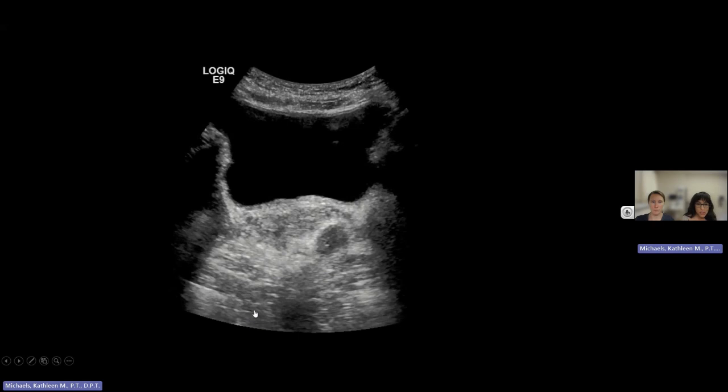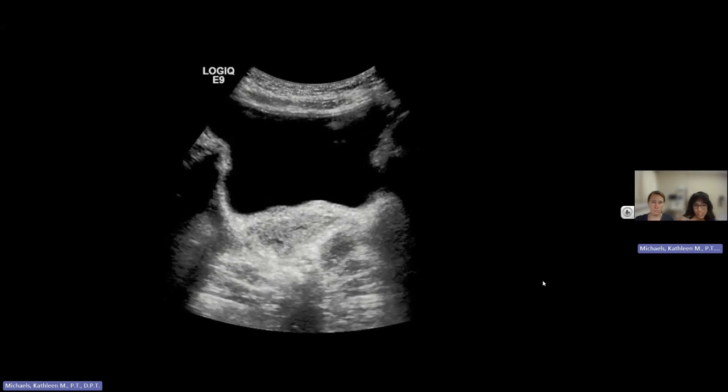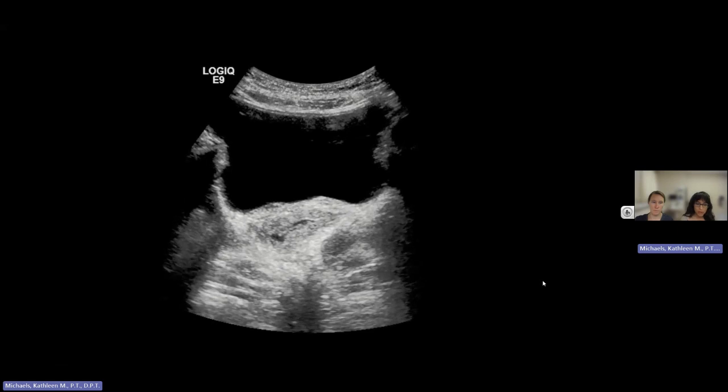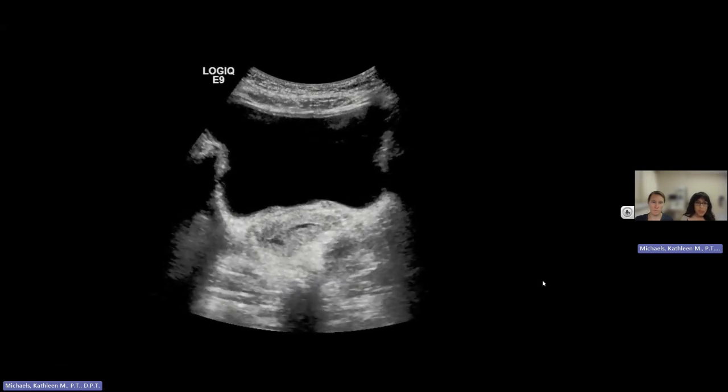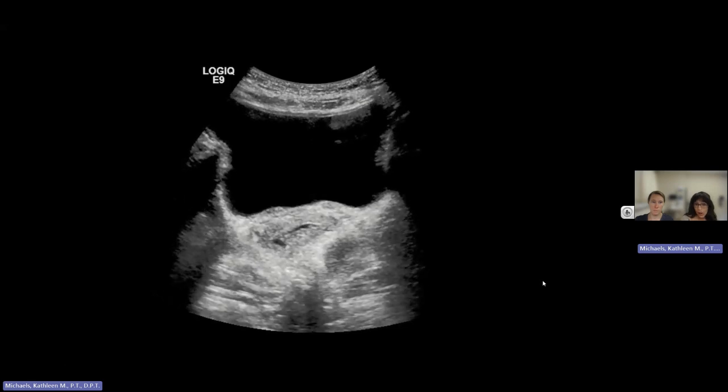Next, you'll see a video demonstrating negative bladder excursion. Here you can visualize the base of the bladder moving caudally or inferiorly on the screen with her attempt at a pelvic floor muscle contraction. Participants with initial bladder excursion like this in the downward direction were less likely to have intact perineums and more likely to have suffered more advanced perineal trauma during their delivery.